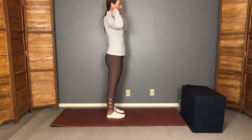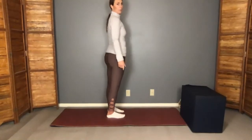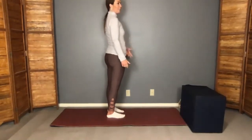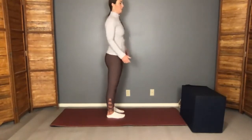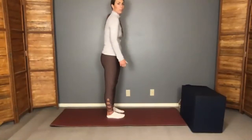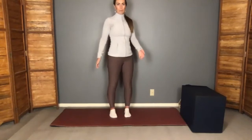alignment where our ears are over our shoulders, over our hips, over our knees, over our ankles, and we don't have some violation of that law, like rotation somewhere in the body, not the other, or maybe it would be in the shoulder, or maybe it would be rotating like this.